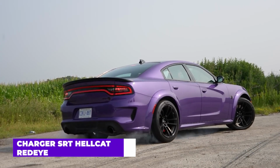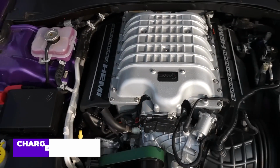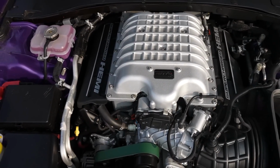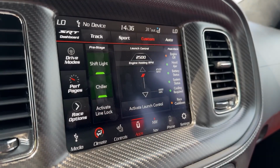But today's Empty Garage episode is about the Charger Jailbreak, a sedan whose full name is actually Charger SRT Hellcat Redeye Widebody Jailbreak. In the history of long, stupid car names, this one is in the top 3, but we forgive Dodge for this absurdity because of what's under the hood.